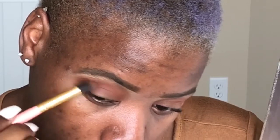Okay, so the next color I like to use is a darker color. So I'm gonna go in with this dark brown. This is like medium, and then it's like the darkest. And then I'm going to go with the light, the medium brown, and I'm gonna put that here. And I'm just putting that on the outside corner.